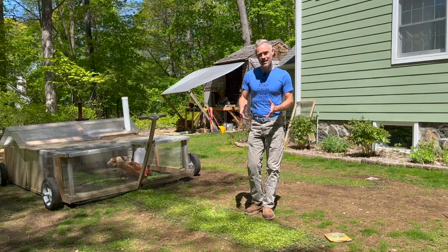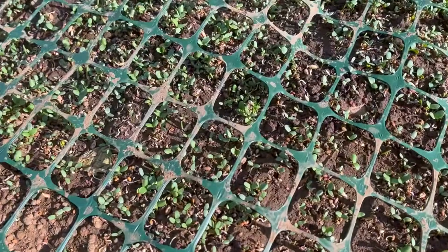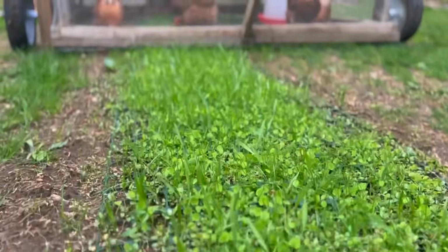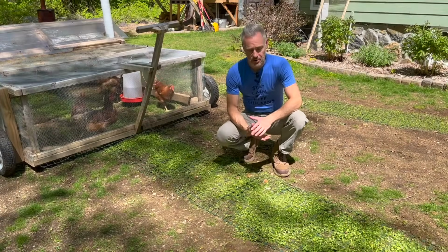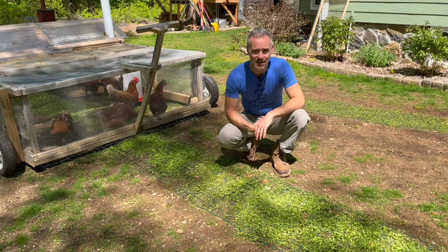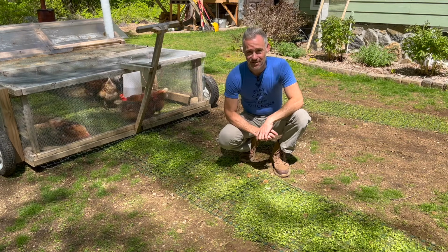But what it does is it prevents the chickens from scratching up the soil and the plants so much that the plants can't survive. And then this means that the plants are around in the future to feed your chickens again. Now, some of you newer chicken owners might wonder, well, why not just cover the whole pasture with this fencing? And then that way you can have all of that available. Well, chickens have to dig.